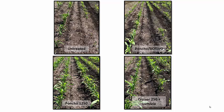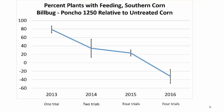Now I want to talk a little bit about Poncho 1250. This is something that we've looked at for at least 4 years for southern corn billbug, and this is a graph showing the percent of plants with feeding relative to untreated corn. What we do in our trials is we simply walk down the middle rows and count plants that have billbug hits.